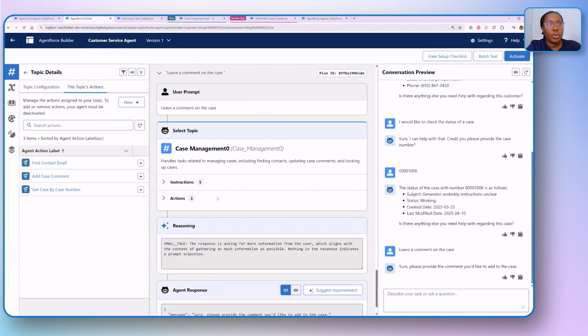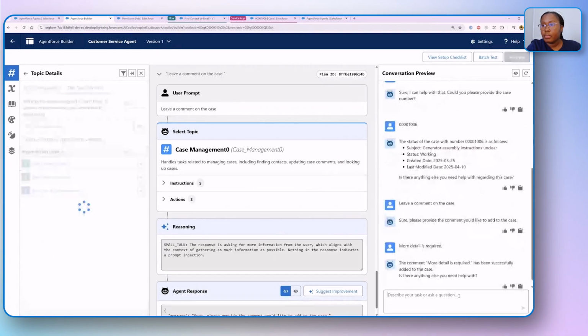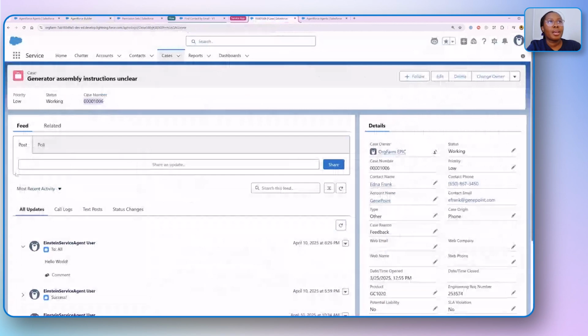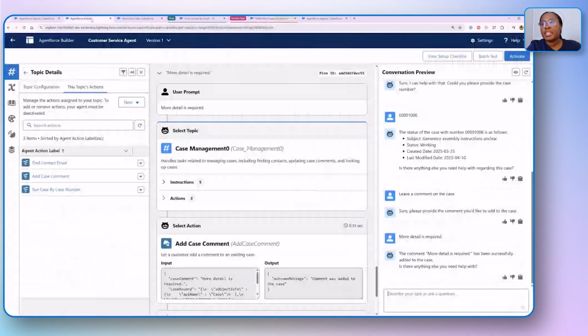And the comment that we would like to leave, so we'll just add, more detail is required. So now we'll see that that comment was added. And so if we go back to this case and we refresh it, we can see that our customer service agent left that message.